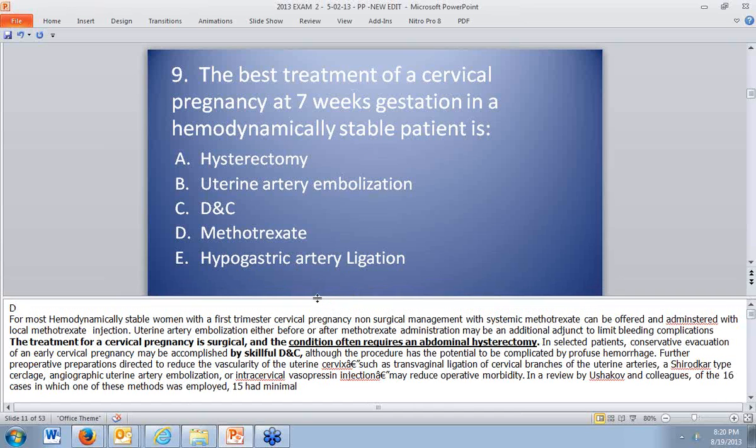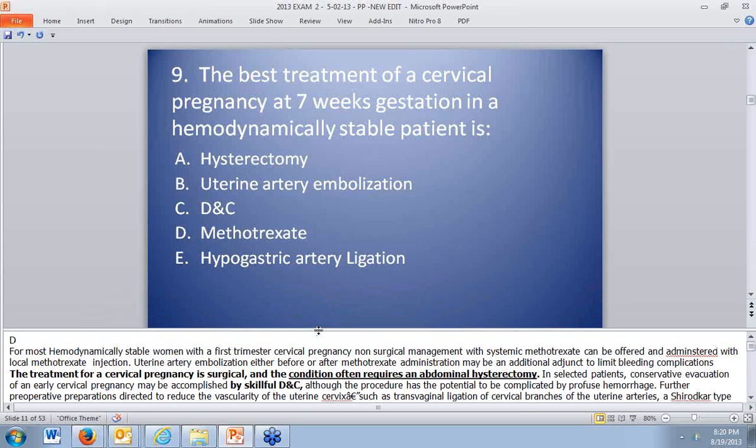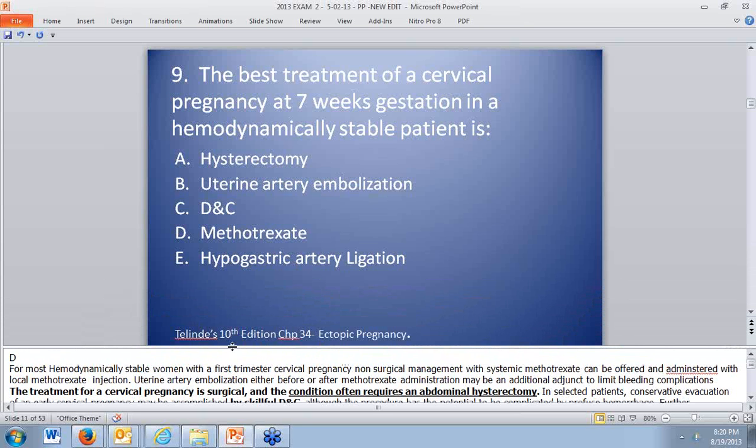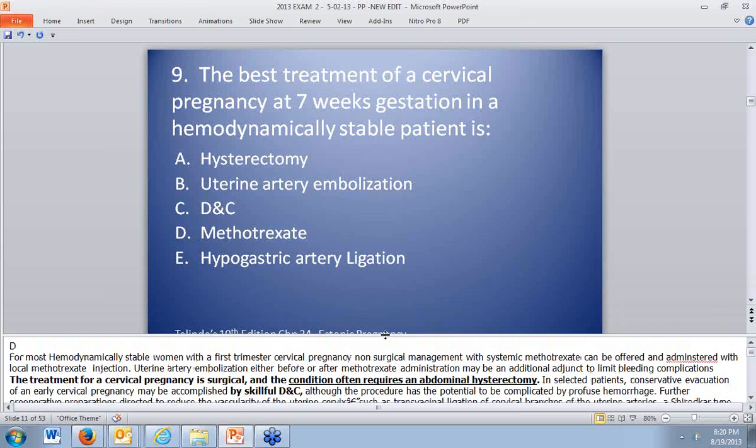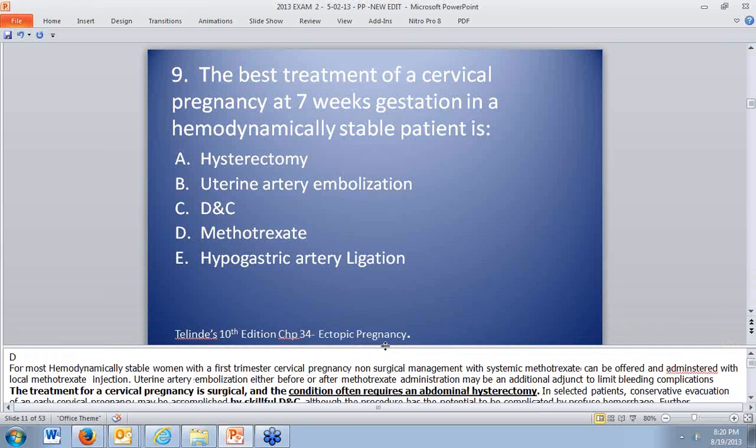And this is actually a paragraph that was summarized from one of our textbooks, which is Te Linde's 10th edition, chapter 34. Now, do I recommend that all the diplomats go out and buy Te Linde's if you don't have it in your library? Probably you don't need it. But for the people that are studying for the oral and the written, definitely. It is a good supplement or a good textbook to have. And also, what textbook are you studying from for your exam? Are you using Williams Gynecology? Yeah, Williams is another good textbook.